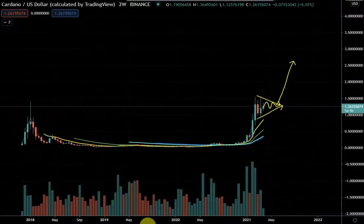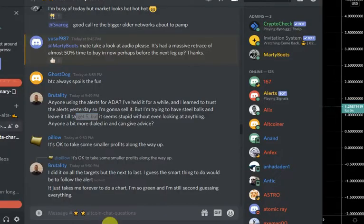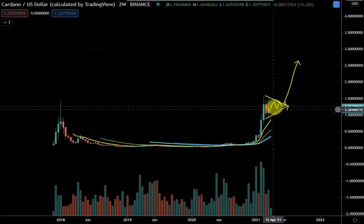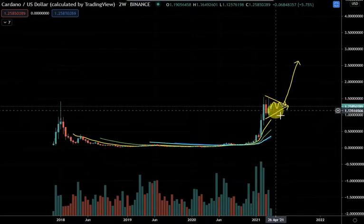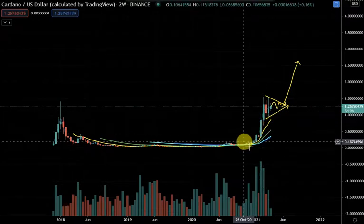Okay, so I don't know if you said where you bought it, so no idea where you bought, unless you said lower or somewhere. But if you bought down here, I would be taking some profits here at least. I have no idea where you bought, but if you get a big move like that, it's good to put 30% away at least, have a break even stop so you can't lose.